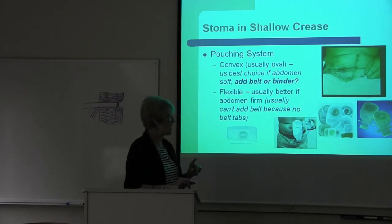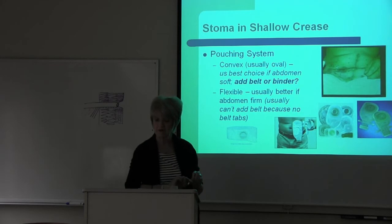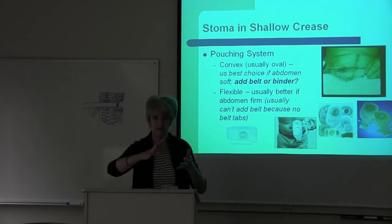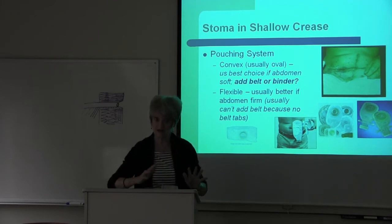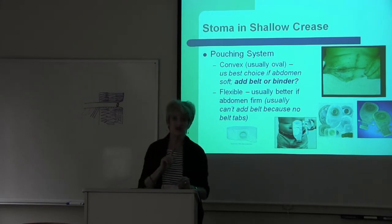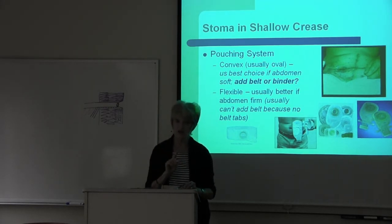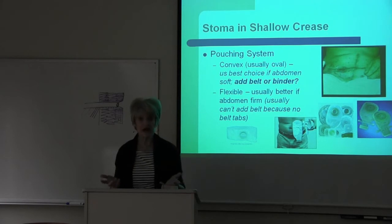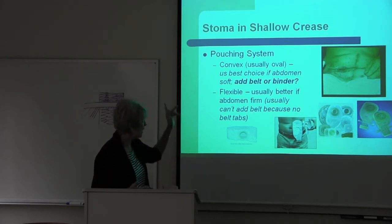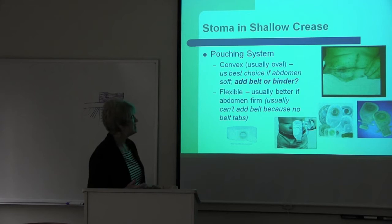And the patient on top also had a very soft abdomen, meaning that when I palpated the abdomen, there was a lot of pliability, what we used to call jelly bellies, a lot of give. That means that when you're managing stoma in a shallow crease, you have the option in some cases to use convexity. Other cases will still require flexibility. So when is convexity a good choice? Well, I've outlined it here on your slide.